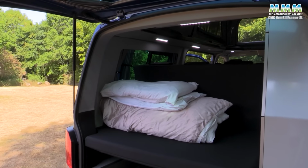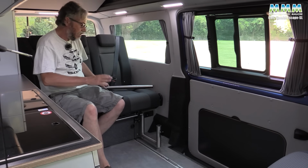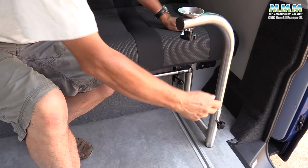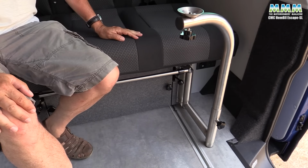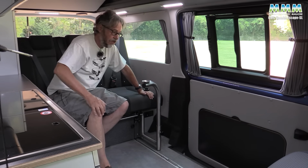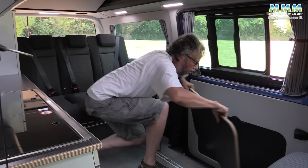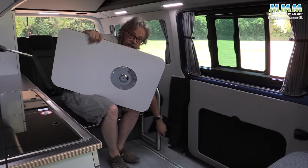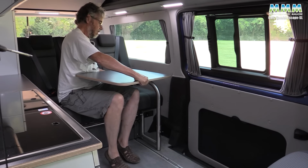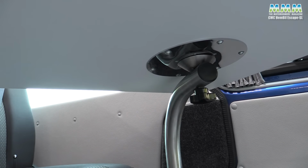And here's another clever feature. The table mounts into a bracket on the front of the seat. So wherever the seat is, the table's always in the right place for the bench. And you can also slide the seat right forward so that the table can also be reached by the cab seats. Table leg stores just behind the driver's seat and just slots into that fixing. And the table itself, well, that stores completely out of the way on the inside of the sliding door. And then you just screw it in from underneath, and there you go.